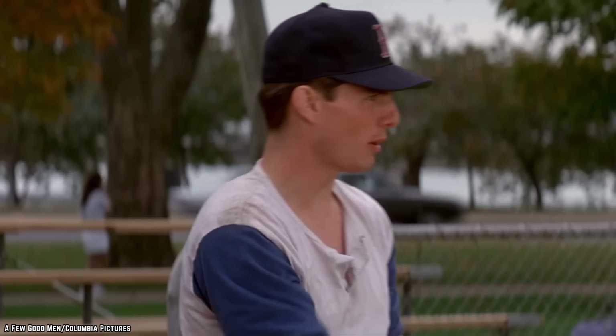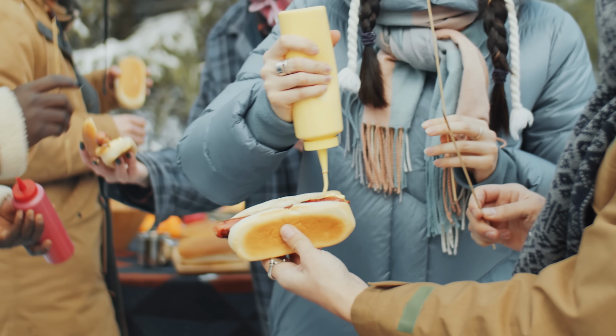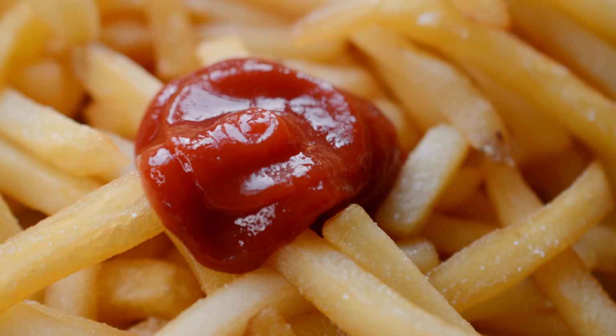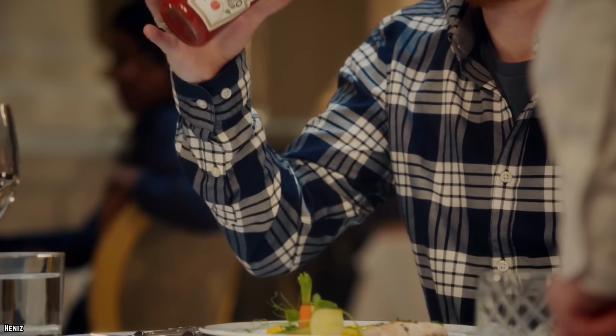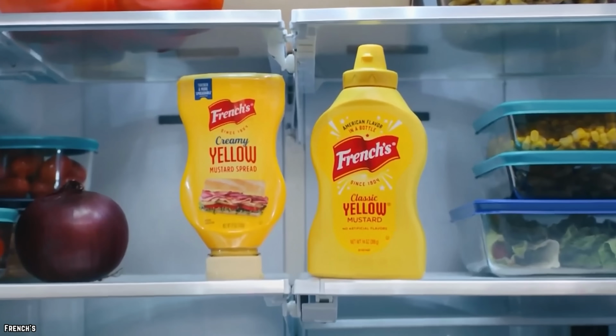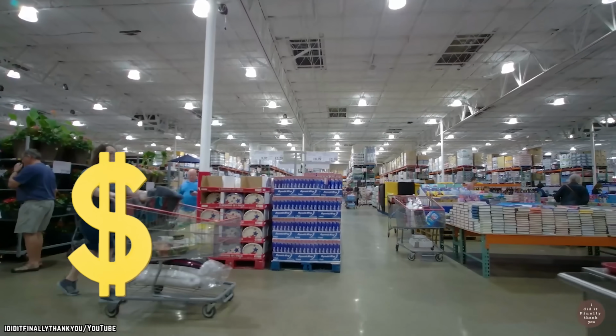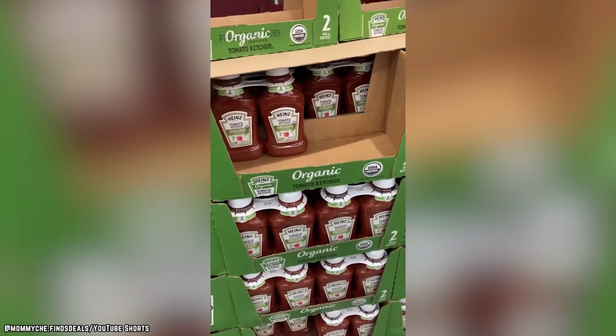Condiments. What, possession of a condiment? A hot dog isn't a hot dog without mustard, and French fries just aren't the same without ketchup. So it only stands to reason that you might want to stock up on your favorite condiments in large bulk bottles at a lower price on your next Costco run. But overloading on those oversized containers might have you in a sticky situation sooner than you'd expect.